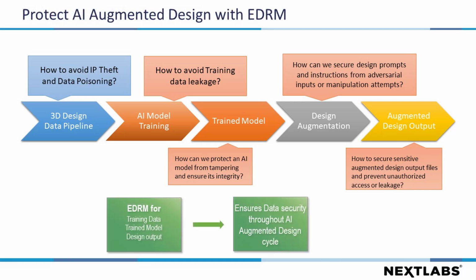Most data security risks in the AI augmented design lifecycle can be effectively mitigated by applying enterprise digital rights management (E-DRM) to key assets, namely the training data, trained models, and augmented design outputs. Since E-DRM provides persistent protection and policy enforcement, it ensures that data remains secure regardless of where it resides or how it is shared. By embedding access and usage controls directly into the data, E-DRM maintains end-to-end security throughout the entire AI augmented design lifecycle.